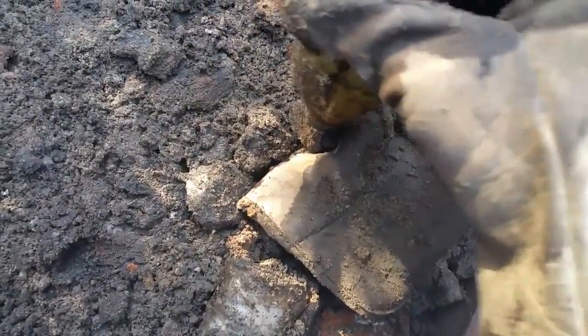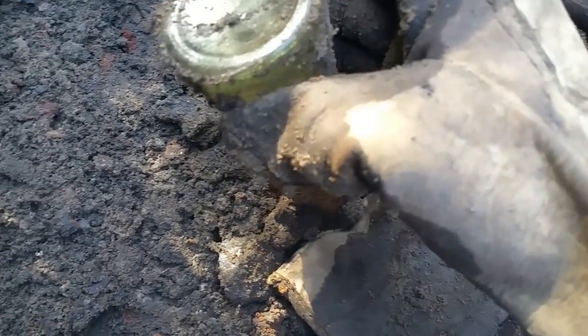What is this? I can't tell. I don't know. It might be Ridgeland. And if it is, let's see what the date on this is. 6 fluid ounces.